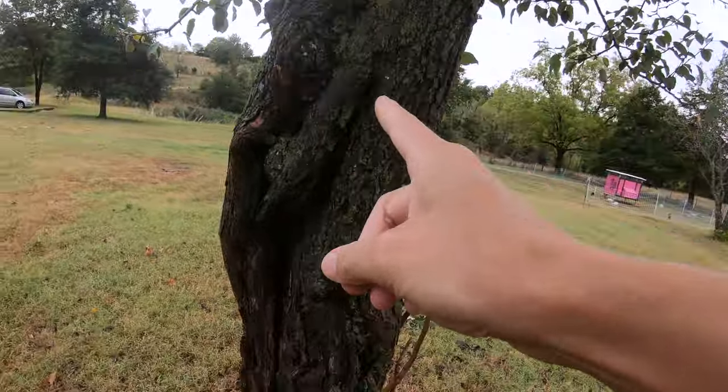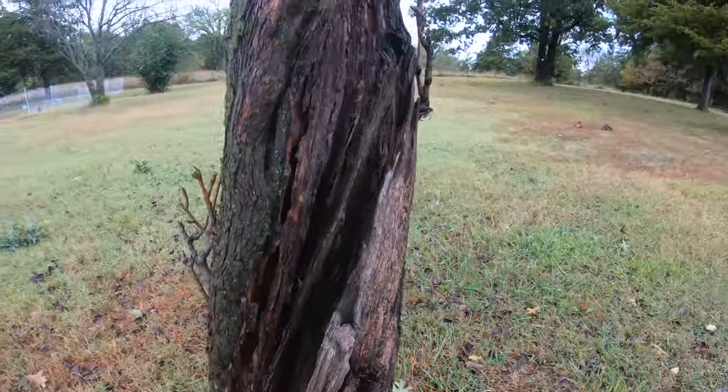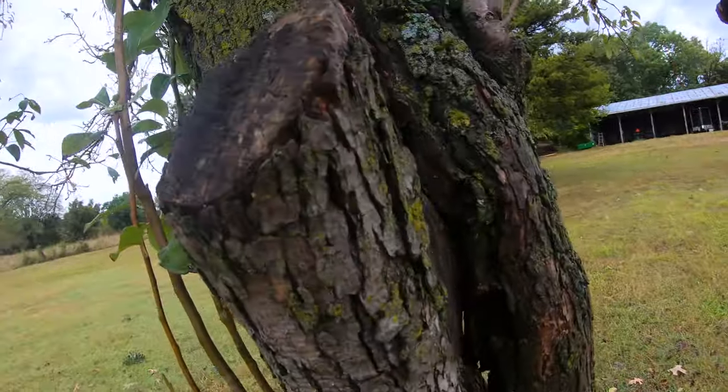My expectation is that oak tree will survive. It looks a little ugly right now because the wound is so fresh. But take a look at this old pear tree. I believe this was a lightning strike from a long time ago, and this tree has survived. Clearly it's struggling and it's probably not as healthy as it would have been had it not been struck.